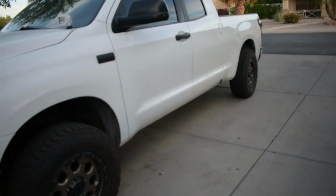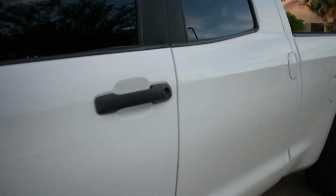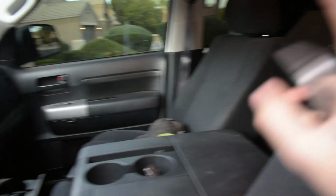So next we are going to move on to the interior, and it is a little bit messy in here. I do daily drive this. Over there I got my hat, stuff like that, and then in the back seat, I don't want you guys to look back there just yet. But the interior, I really haven't done much. It's just a double cab Tundra.